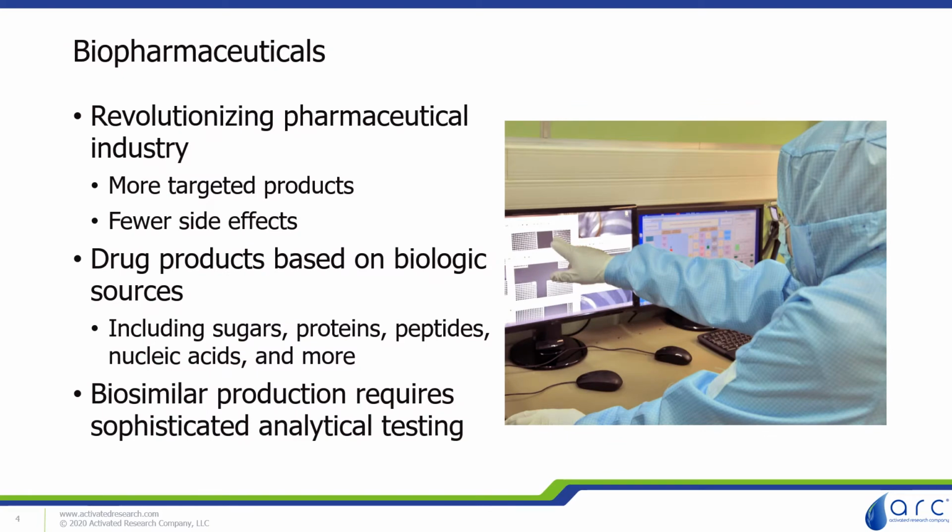Before we begin talking about Solvair and its applications, I want to give a little background on the biopharmaceutical industry. Biopharmaceuticals are among the most revolutionary achievements of modern science, resulting in targeted products with fewer side effects. These biologic-based drug products can be comprised of sugars, peptides, proteins, and many combinations thereof. The market is growing rapidly, and advancement in chemical analysis is required with the development of biosimilars and new products, to make sure that processes and manufacturing are adequate and safe for the customer and for the efficacy of the drug product itself.